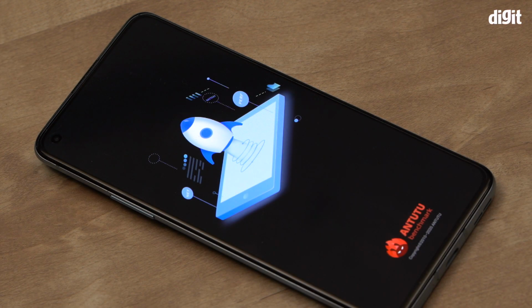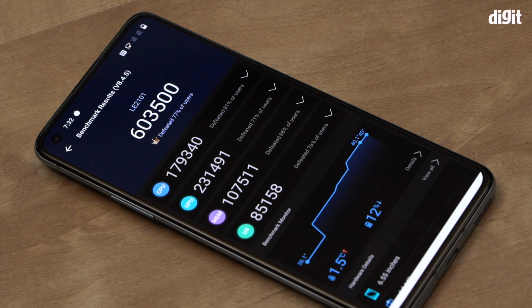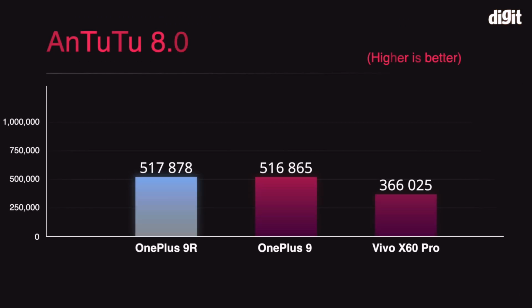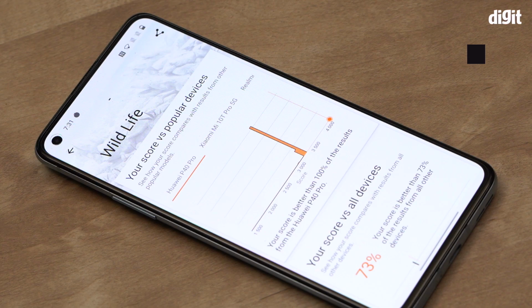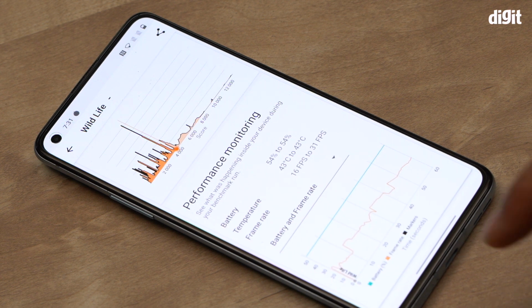The only place that the OnePlus 9R lagged other devices, and only a handful at that, was in performance when it came to synthetic benchmarks. The device scored a total of 603,500 points on AnTuTu, that only trails the 708,100 points scored by the Snapdragon 888 touting OnePlus 9. Interestingly, it was also slightly lower than the X60 Pro, which also comes with the same Snapdragon 870 SoC, leading us to believe that there is still scope for performance improvement in the OnePlus 9R with future software upgrades. We also got similar results while testing it using PCMark's Wild Life test.